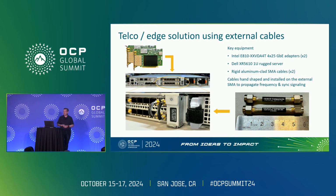So this is an example of an Intel E810. This particular SKU actually has a GNSS receiver as well as a PLL and OCXO. It is compatible enough, it can support G.8275.1 and .2. This is an example I have in my lab where I took a Dell 1U rugged server, plugged both of these cards into the system.